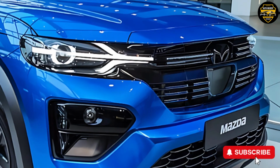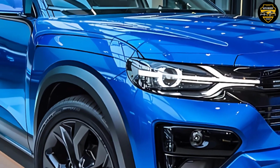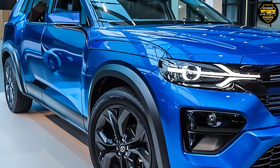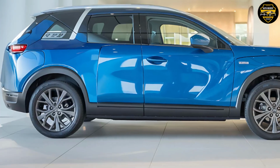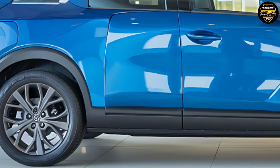At about $31,000, the Premium trim brings leather seats, a head-up display, navigation, and the Bose sound system. And for the full package, there's the Premium Plus trim, starting at $34,500, which gives you the turbo engine standard, all the safety features, and some truly premium touches like the surround view camera and traffic jam assist. At every level, the CX-30 delivers strong value.